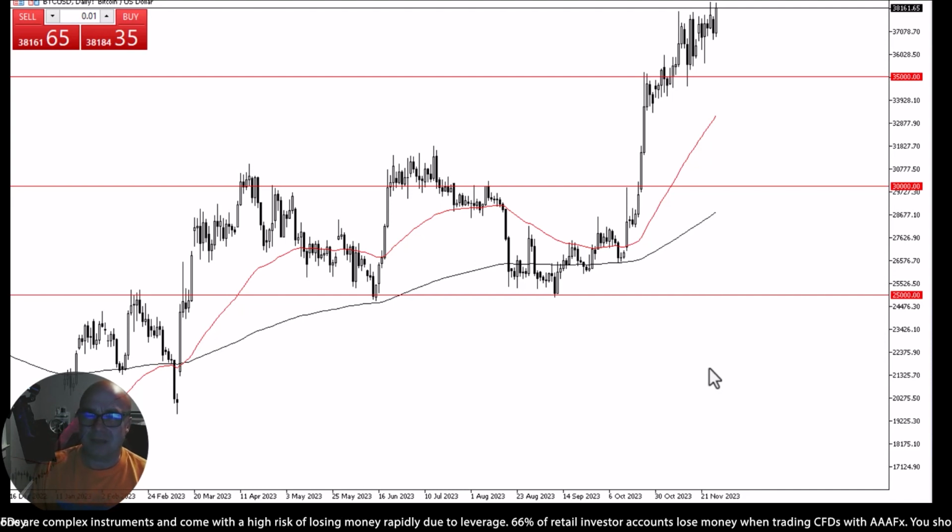Short-term dips, again, are buying opportunities. 35,000 would be an ideal entry point, assuming you even get that opportunity. Furthermore, pay attention to the US dollar index. If the dollar starts to fall even further, that's only going to exacerbate the rally in Bitcoin, which looks pretty good at the moment.